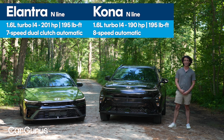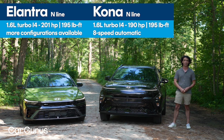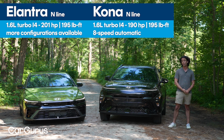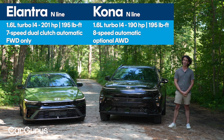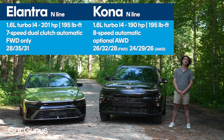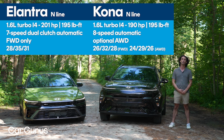And on top of that, the Elantra packs 4 more transmissions. If you order the hybrid, the full-blown Elantra N, the base Elantra, they're so different. There's a lot more configurations there, but the Kona has optional all-wheel drive, whereas the Elantra does not. When you compare fuel economy, there's one clear winner. It is the Elantra, especially the hybrids that go up to about 60 mpg, almost. It's pretty impressive. And if you don't need that, even the regular cars are pushing 40.